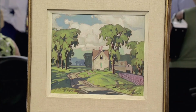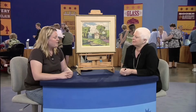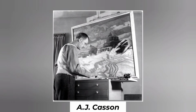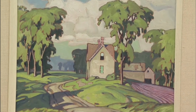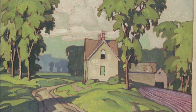This oil painting by A.J. Cason, a member of the Group of Seven, holds a special significance for our guest. The guest's grandfather, who was friends with Cason, gave this painting to him as a gift. A.J. Cason was known for his flat and broad style with areas of color, and he was not financially successful as an artist until later in his life, despite his artistic renown.